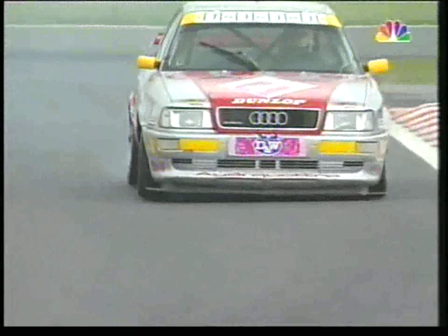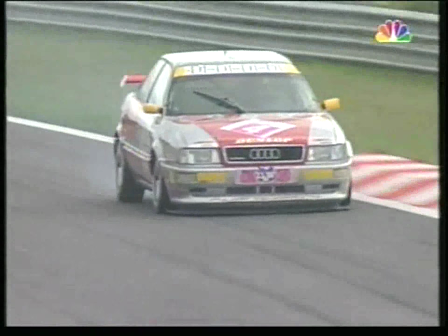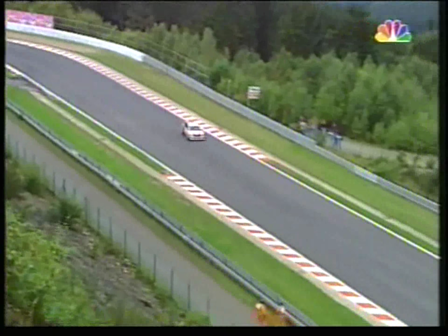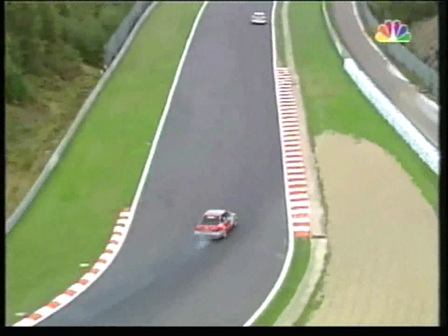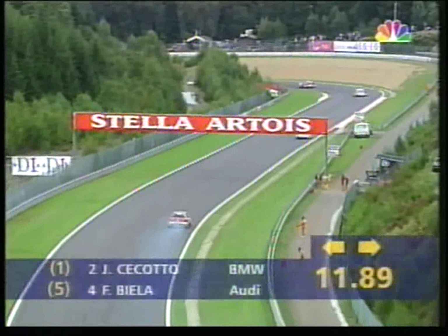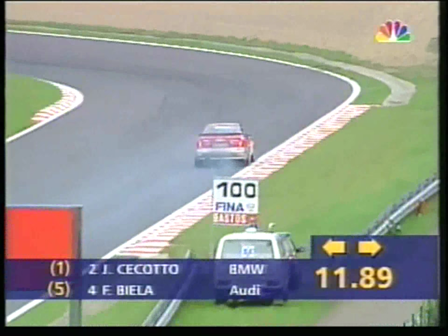And it does seem to me that that smoke is getting a little worse. I wish I could see exactly where it was coming from. It's possibly from some kind of engine or gearbox leak with the oil going onto the exhaust. Difficult to tell. I'm sure the Audi technicians are also watching that, and they'll have a reasonable idea of what the problem is, but it certainly isn't hampering Biela's speed by that amount.